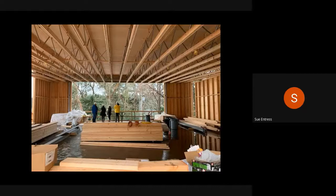Ideally, we'd like to expand programs into the upstairs. The design was to have a large closet where we can roll all of the rowing machines in and out of the way. There's space for classroom learning. There are two locker rooms up there.